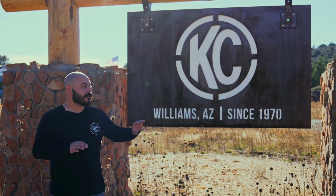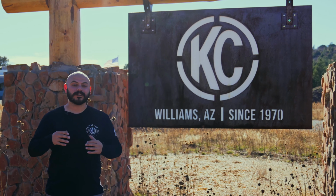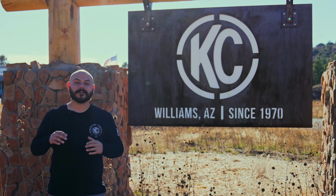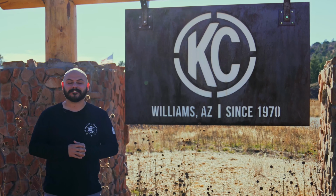Right now, we are in front of the giant KC monument. When you first come into our 10-acre wooded property up here in Williams, Arizona, the monument is the first thing that you see. You can park your Jeep next to it, your truck, whatever it may be, and get a photo next to it before you come into the building. So with that, let's go check out the inside of the building for the factory tour to see where the magic really happens.